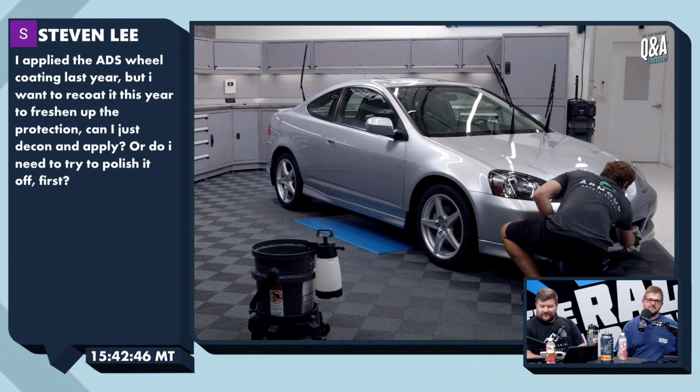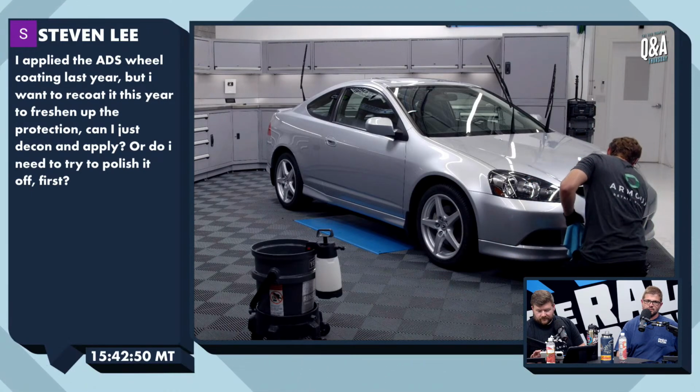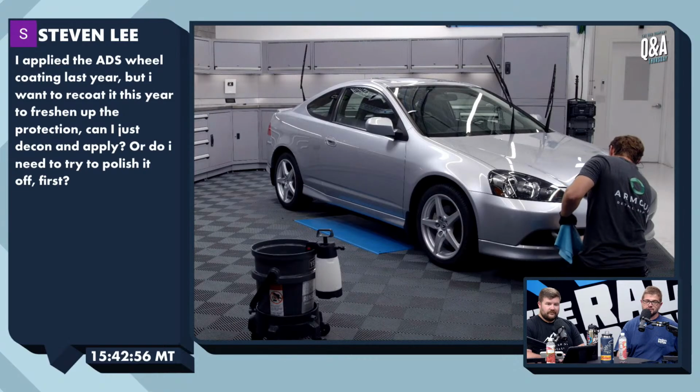Moving on here, Stephen Lee. I applied the ADS wheel coating last year, but I want to recoat this year to freshen up the protection. Can I just decon and apply, or do I need to try and polish it off first?